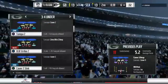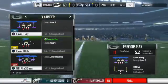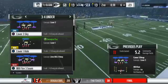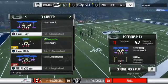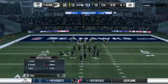And trying to avoid pass interference is so difficult. You're trying to slow down these skilled receivers, and somehow, some way, they make plays on the football, and sometimes you're there too soon. So the offense has it, 6-yard line, 1st and goal.